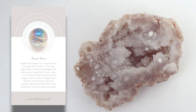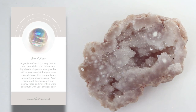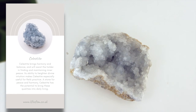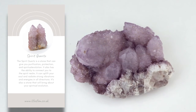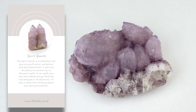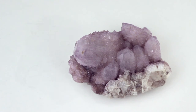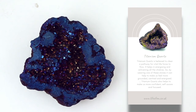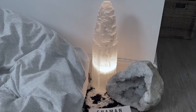One of my beautiful clusters here, Angel Aura. Angel Aura quartz is a very peaceful crystal and helps you align all your chakras and reach the angelic realm once again. I've got some celestite. Celestite brings harmony and balance to you and assists the holder in finding and maintaining inner peace. And finally, some spirit quartz. Spirit quartz is a stone that can help you purify and protect you. It also has the ability to connect you to the spirit realm and uplift your soul. And titanium aura quartz, I mentioned this earlier, but it is believed to clear a pathway for vital life force to flow within you to release your kundalini energy, aligning all your chakras.